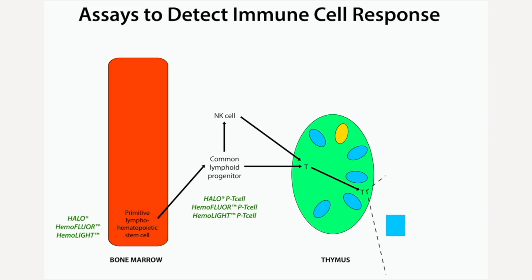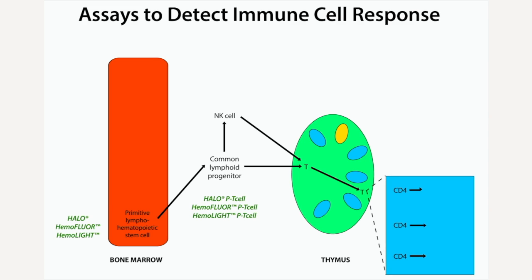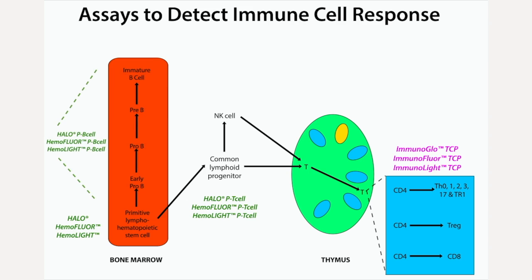These new assays include the TCP or T-cell proliferation assays and the BCP or B-cell proliferation assays. These assays are available for each of the 3 different readouts and can be multiplexed or combined with other readouts such as flow cytometry to obtain the most information from a single sample.